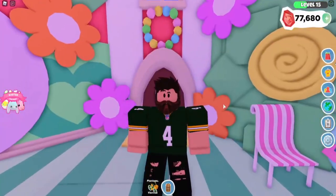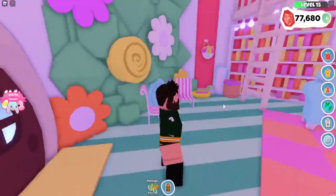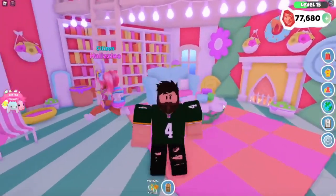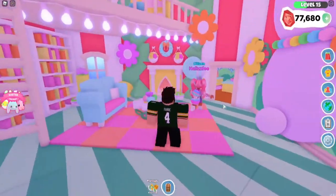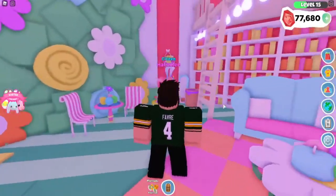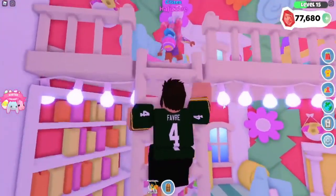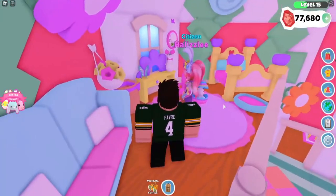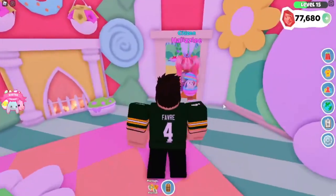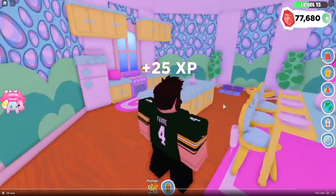We are inside Halizzle's Eggcellant Cottage, and there she is. You want to show us around and show us all the awesome stuff you've done with this? Okay, so this is my Eggcellant Cottage. Right here is the living room. As you can see, it is very decked out with flowers and spring like. Up here is just the bedroom where we have a desk and a little sitting area. And then if we go all the way downstairs, this is the dining room and also the kitchen.